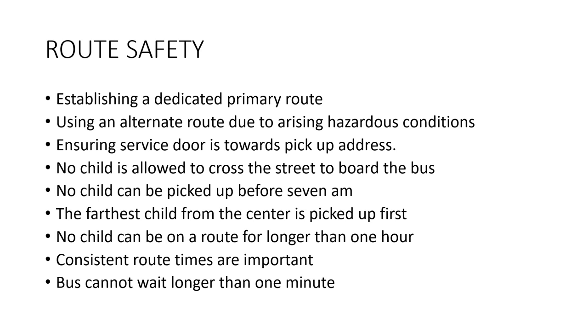No child can be picked up before 7 a.m. Okay, the route can start before 7. It can start at 6:45. If it takes 15 minutes to get to the first child that you're going to pick up, no problem. But you cannot pick up the child before 7 o'clock in the morning.